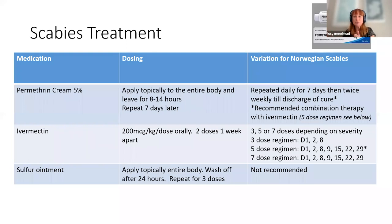There is a variation for Norwegian scabies, which is on the slide. Ivermectin is a tablet. You would normally take 2 doses 1 week apart, again, with a variation on the right for Norwegian scabies. But for sulfur ointment, that's actually something I've never used, but you would apparently apply topically to the entire body and wash off after 24 hours, and you'd repeat for 3 doses.